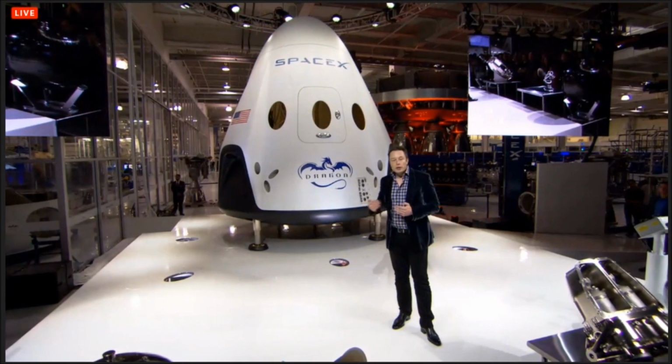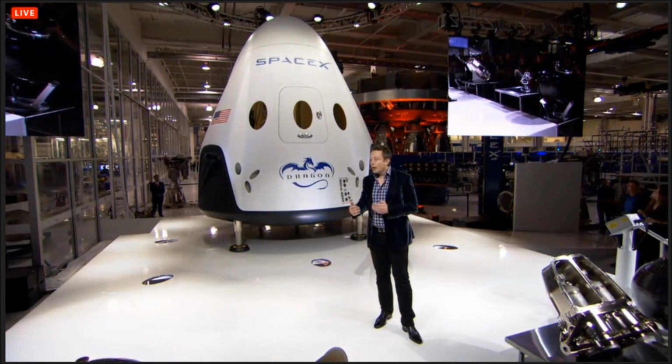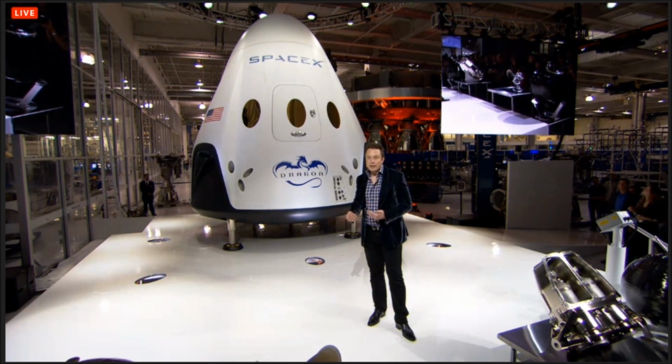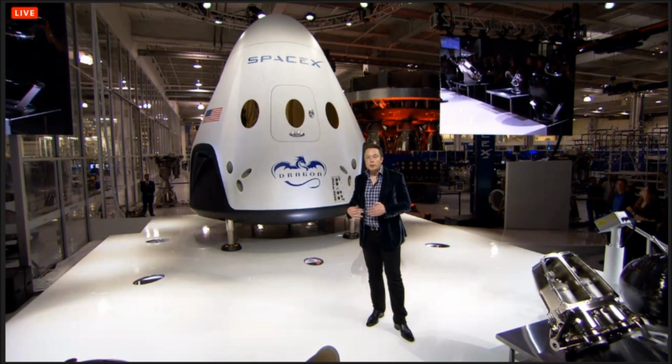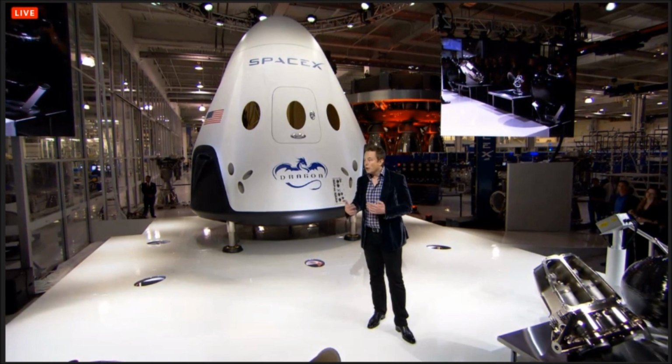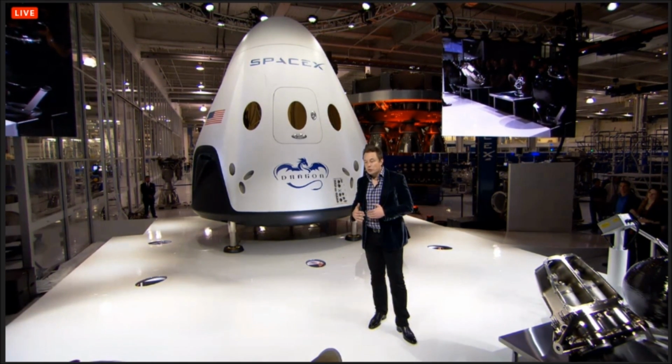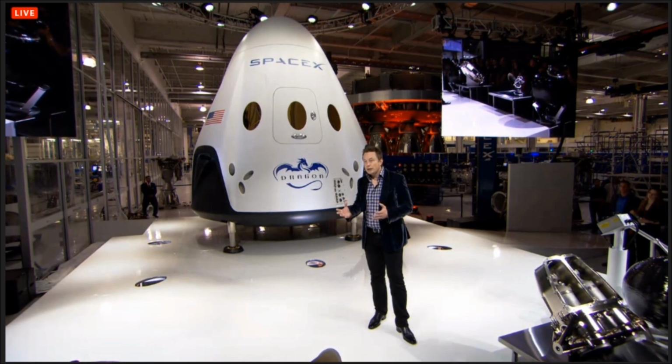So you can just reload propellant and fly again. This is extremely important for revolutionizing access to space, because as long as we continue to throw away rockets and spacecraft, we will never have truly true access to space. It'll always be incredibly expensive.